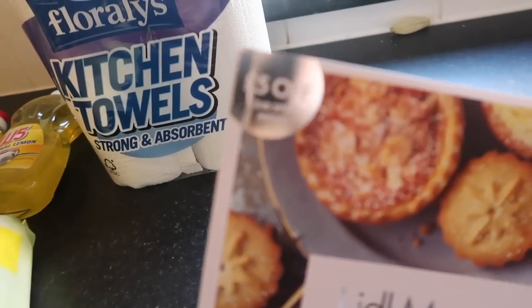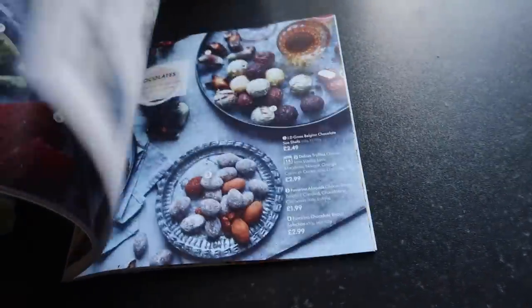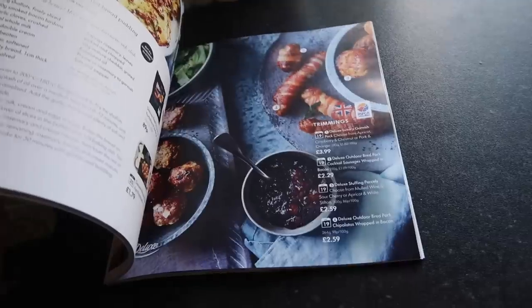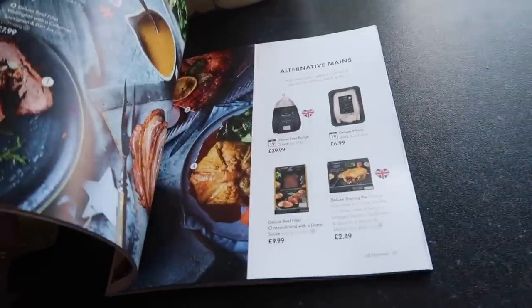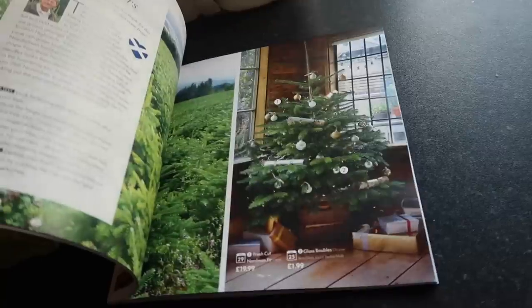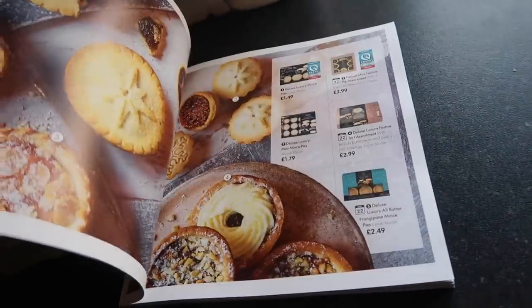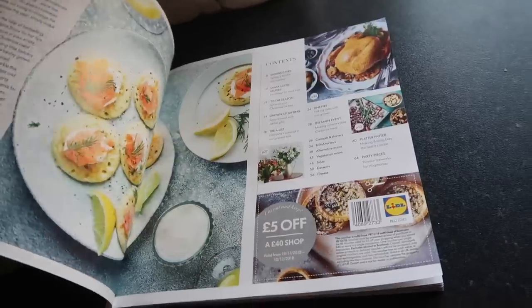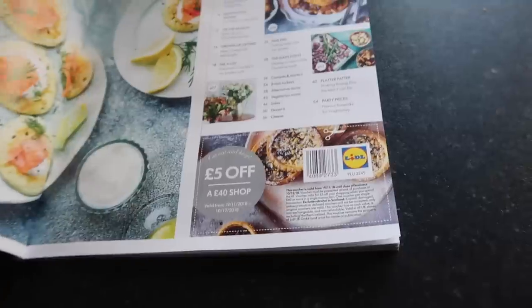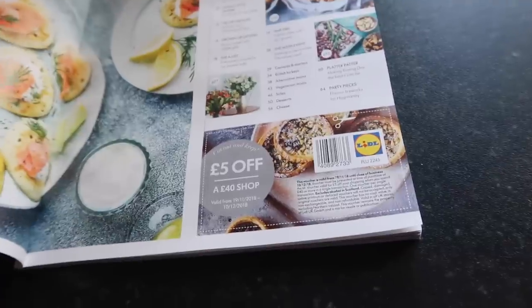And this has a voucher in it, if you guys can see, for £5 off a £40 spend. So if you guys go and you get shopping from Lidl and you haven't had one delivered, go and pick one up. The voucher is valid for like 4 weeks, so I'm gonna get another one if they have another one when I go next week, and I'm gonna use the vouchers in them for the next 4 weeks and get £5 off the next 4 weeks. I'm gonna do that because why would I not do that? There's the voucher there, right at the front. £5 off a £40 shop, valid from the 19th of November to the 10th of December.